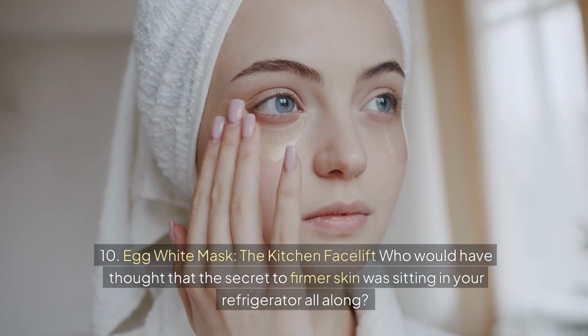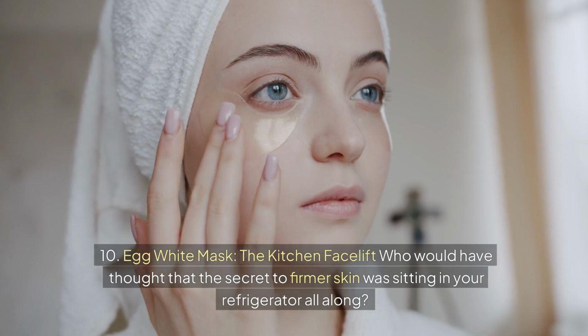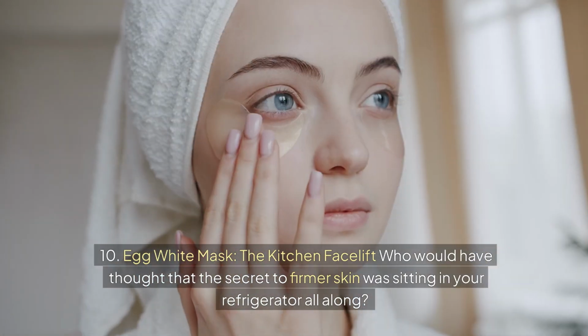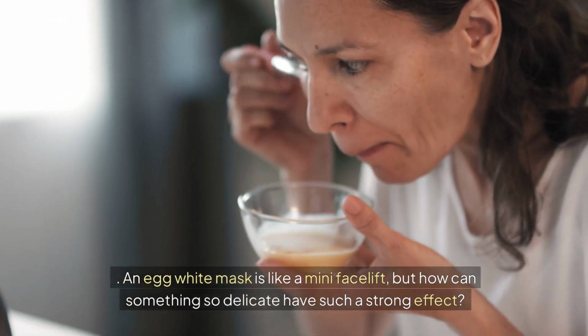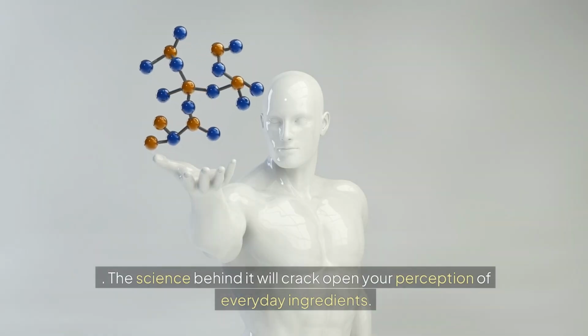10. Egg white mask, the kitchen facelift. Who would have thought that the secret to firmer skin was sitting in your refrigerator all along? An egg white mask is like a mini facelift, but how can something so delicate have such a strong effect? The science behind it will crack open your perception of everyday ingredients.